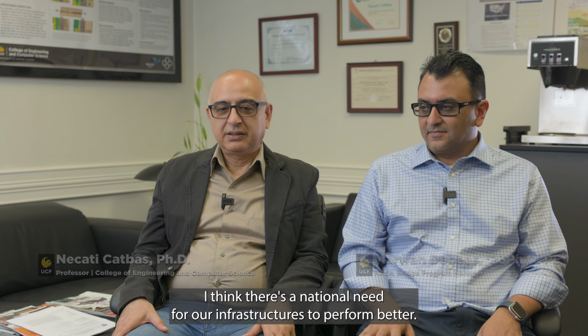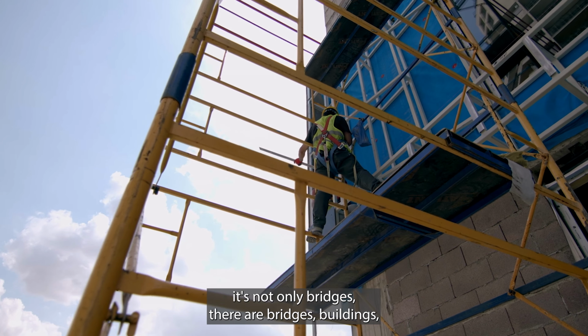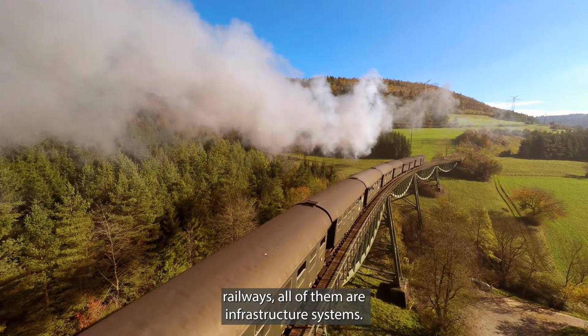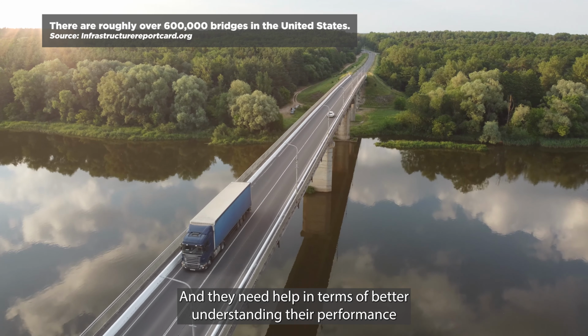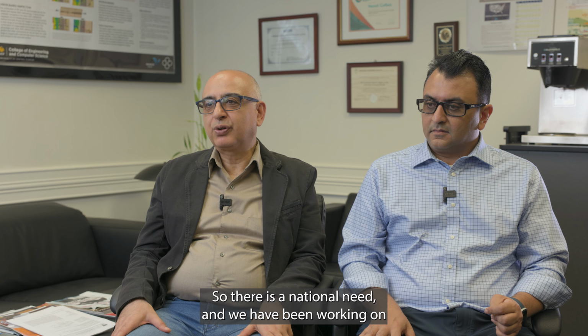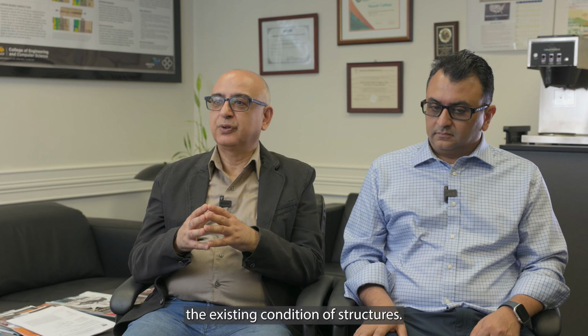I think there's a national need for our infrastructures to perform better. And when we talk about infrastructure, it's not only bridges. There are bridges, buildings, water systems, railroads, railways. All of them are civil infrastructure systems, and they need help in terms of better understanding their performance and where we can allocate our resources more efficiently. So this is a national need, and we have been working on how maybe we can use novel technologies to really understand the existing condition of structures.